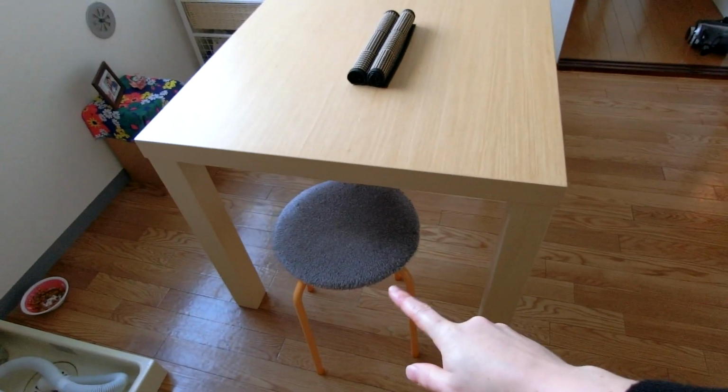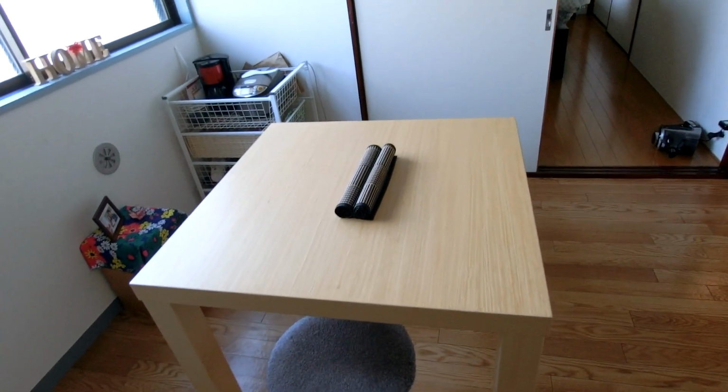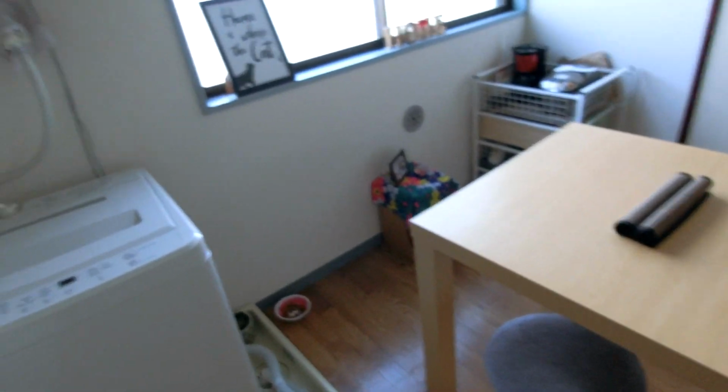There we go. So you might think that these are quite uncomfortable, but they're actually okay. Plus I only eat at this table. I usually don't sit here for a long time. If I do sit here for a long time, I take my better chairs that are now at the desk area. Here we have our little wash corner.